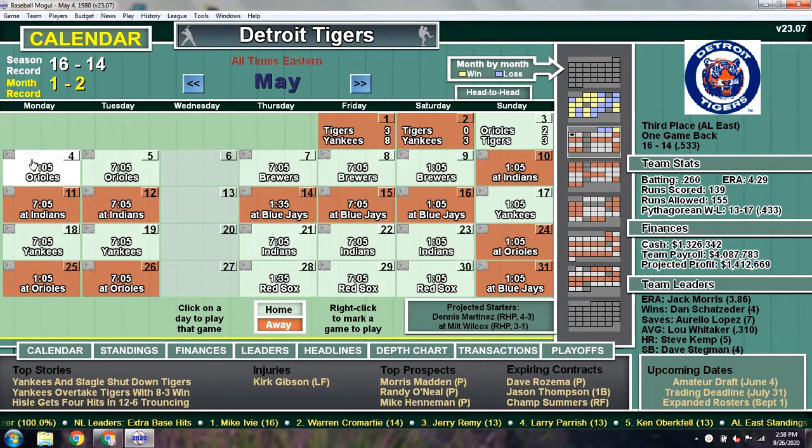Today we have the second game in a three-game series versus Baltimore. We won yesterday's game in a squeaker, 3-2. And in today's matchup we have El Presidente, Dennis Martinez, facing off against the Tigers' Milt Wilcox.